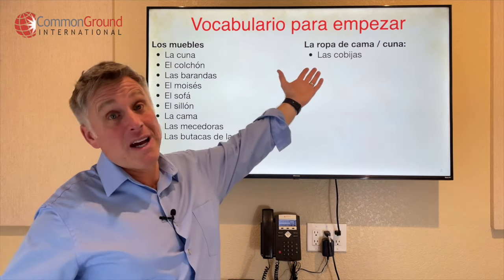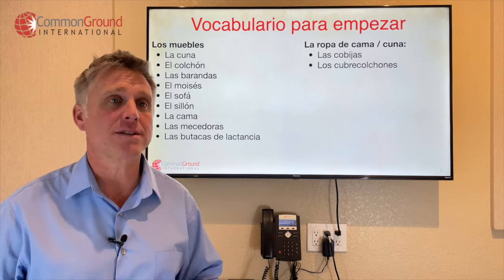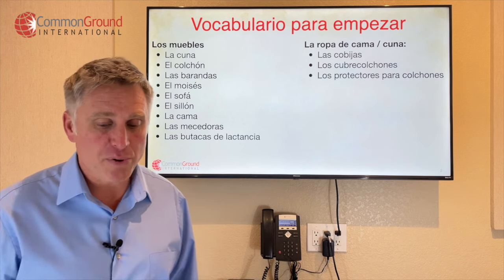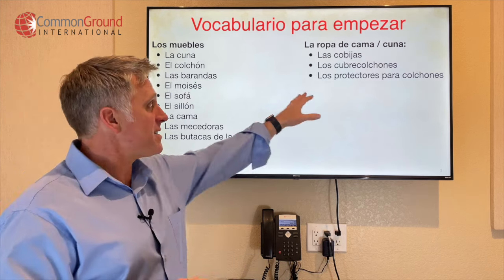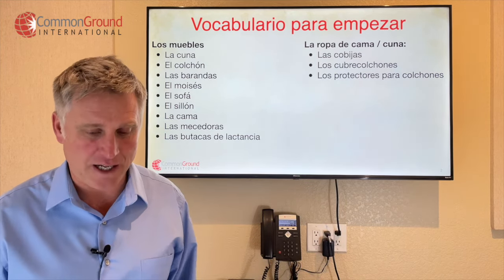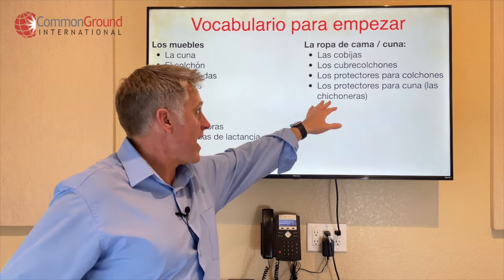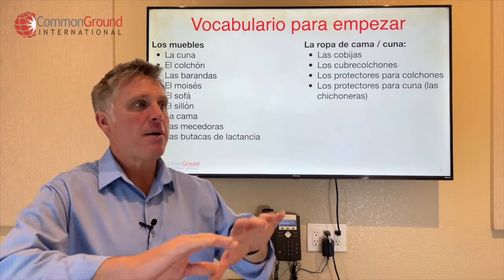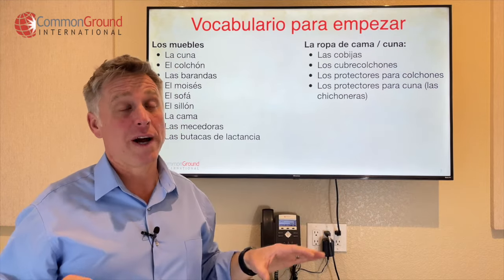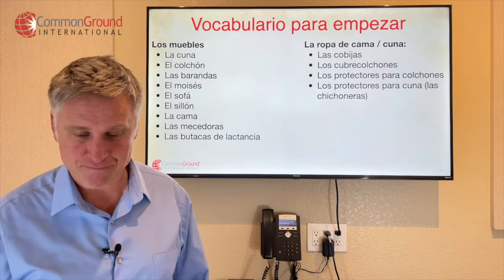So we've got las cobijas, blankets. Los cubre colchones, a cubre colchón is like the fitted sheet that goes over the mattress, right? Los protectores para colchones, so this is like the mattress protector. Sometimes they're plasticky and waterproof and water resistant, that kind of thing. Los protectores para cuna, o las chichoneras, these are the like crib bumpers, which we'll probably talk about that you don't want to include, right? That's that soft stuff that you put along the bottom of the barandas, the railing, okay?